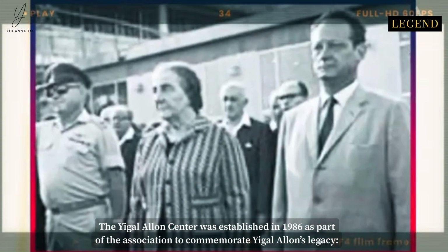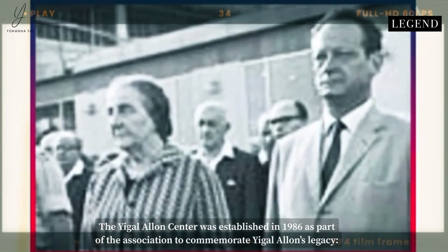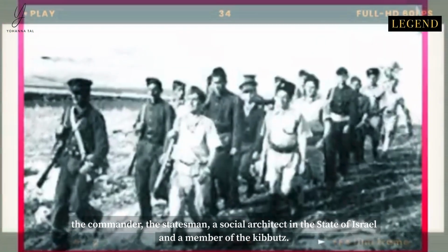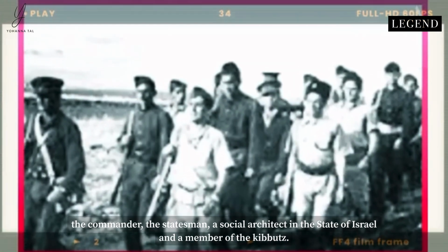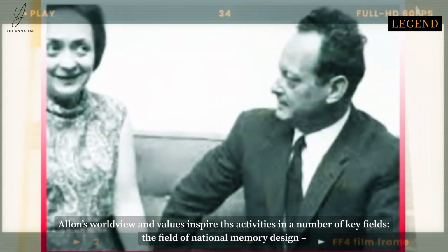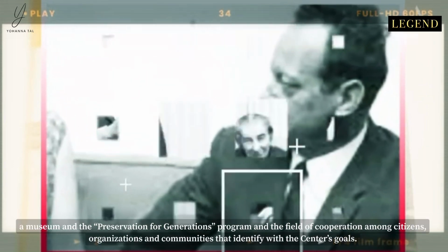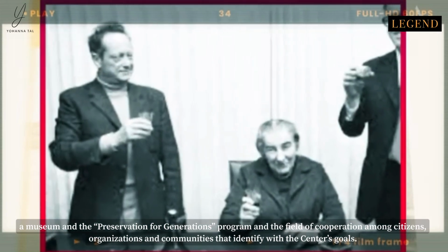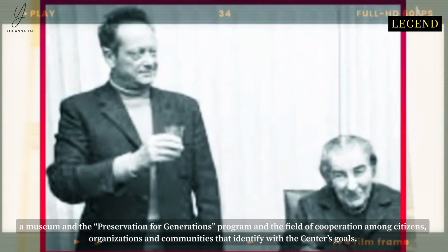The Yigal Allon Center was established in 1986 as part of the association to commemorate Yigal Allon's legacy. The commander, the statesman, a social architect in the State of Israel, and a member of the kibbutz. Allon's worldview and values inspire these activities in a number of key fields. The field of national memory design, a museum and the preservation for generations program, and the field of cooperation among citizens, organizations, and communities that identify with the center's goals.